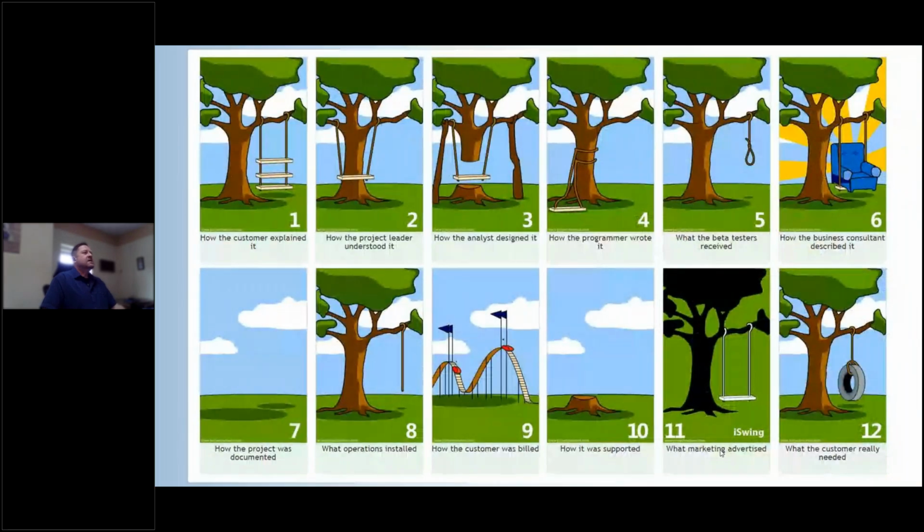Now, it's really all about communication, providing communication back to Handle and to your project manager. This graphic shows what happens when there is a lack of or poor communication. And I really like this graphic. I'm not going to go through all of it. Hopefully you can read it on your screens.